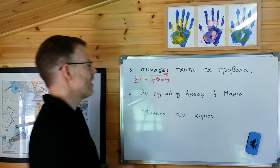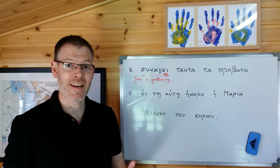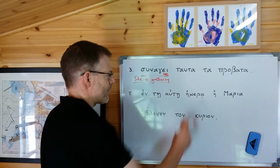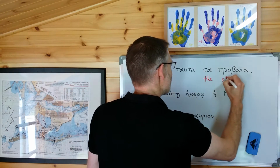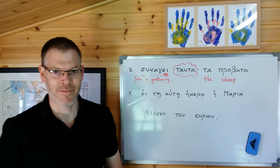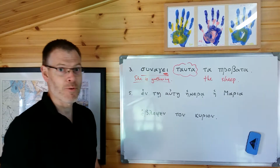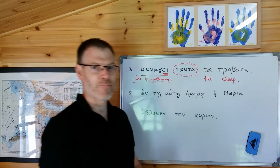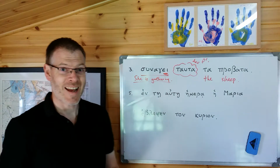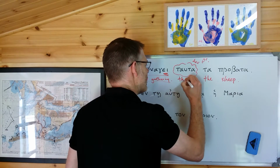Okay, and then what have we got in the rest of the sentence? Well, we've got ta probata. Probaton is a singular for sheep, so probata, the sheep. Plural is the same in English as the singular, but in Greek, probaton, probata, so the sheep. And then here's what this whole exercise is about, tauta. So what's tauta? As you know, if you look back a couple of pages in your book, it is the pronoun from hutos that matches with the accusative plural ta probata. So this is the accusative plural of hutos, tauta, meaning this, or in this case, because it's plural, these. So we put this, or these, in here.